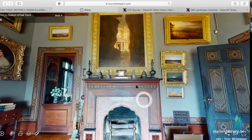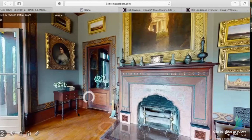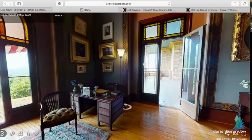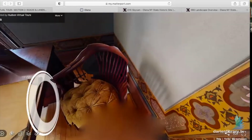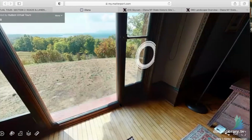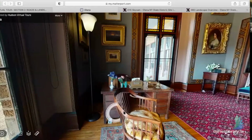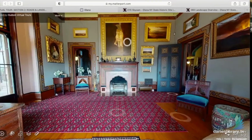This sitting room was very much Isabel's kind of domain. You can see this desk here, this carved wooden desk, which I don't know if you can tell on the 3D view, but it's quite small in stature. And Isabel was quite small. So this was her sitting desk and area. The other thing I'll note is that many of the colors in this room resonate and relate to Petra itself. So this room is very much designed centering around Petra.